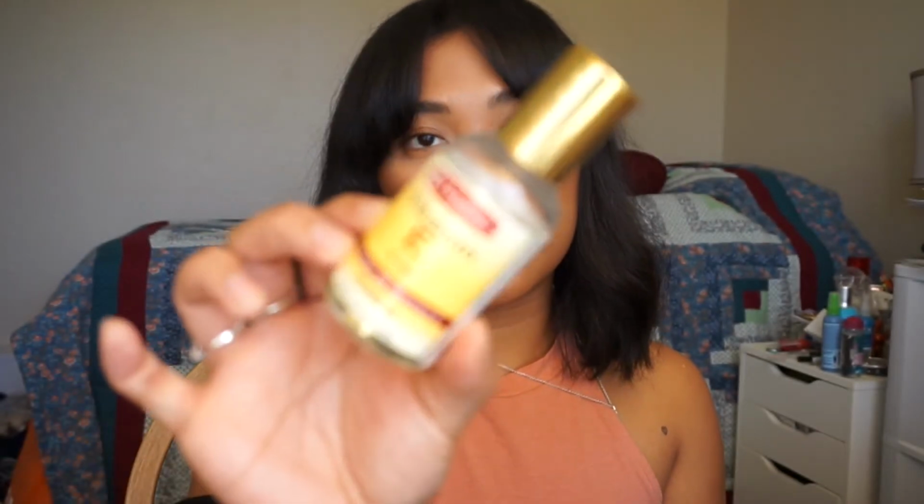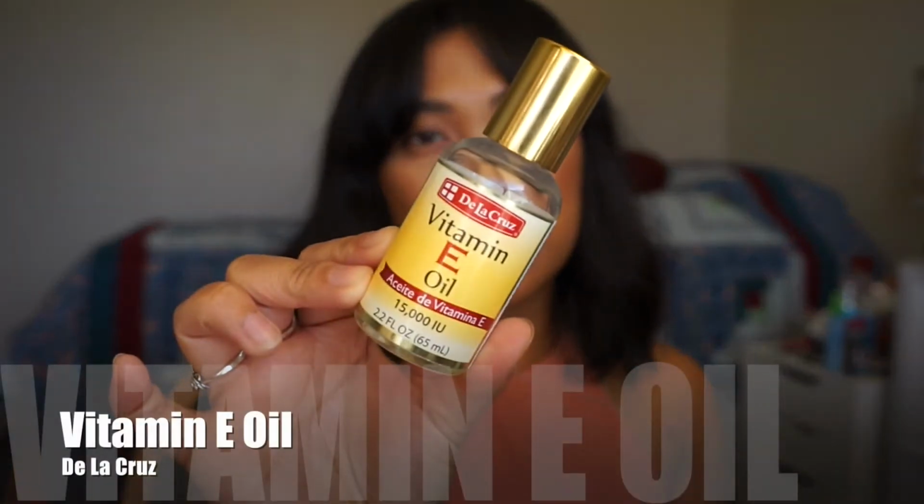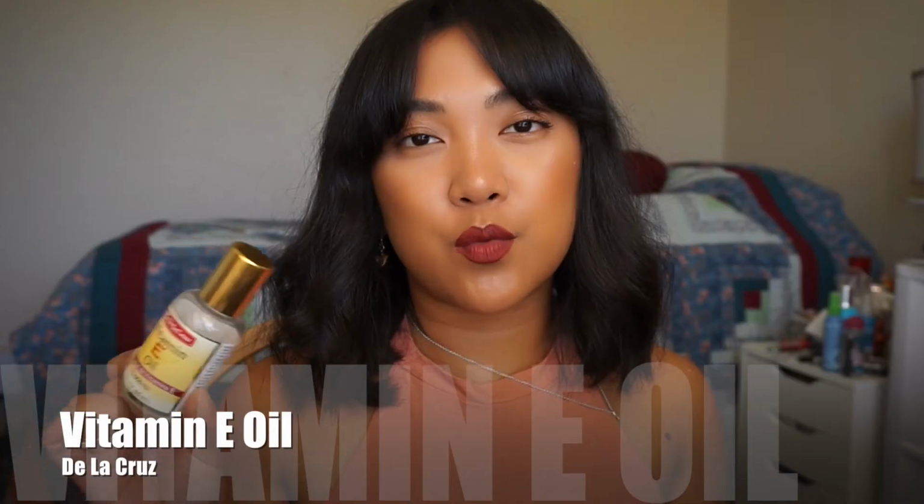Around this time of year, my lips just get so messed up because it's dry and I don't always have time to wear chapstick. I don't know, I'm just a hot mess. But at night, after I do all my skincare, I like to use this Dela Cruz vitamin E oil. I use a little bit of this on a little cotton swab and put it all over my lips, and the next day my lips feel nice and moisturized. It's super dense and oily and I love it.